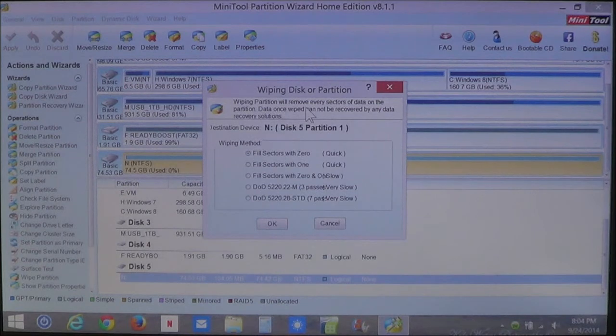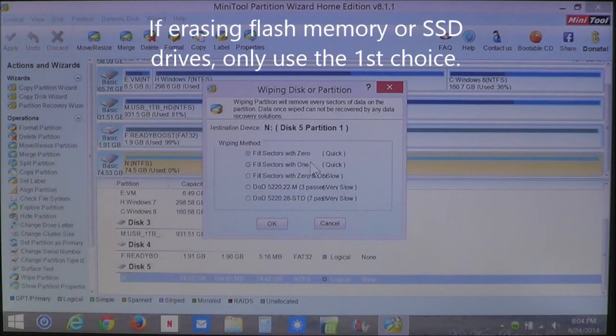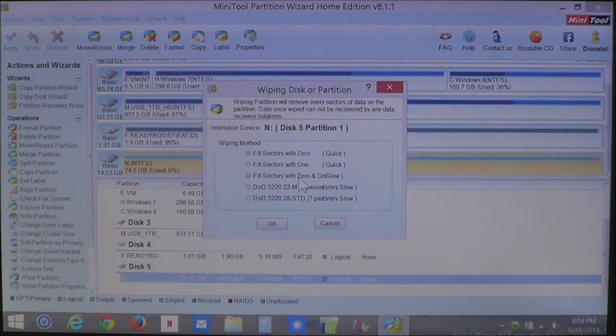Now, wiping the partition will remove every sector of data on the partition. Data once wiped cannot be recovered by any data recovery solutions, such as the one I showed you earlier. This one here gives you an idea of what you want it to do. If you just want to do a quick one where you fill the sectors with zeros, you can choose this one. This is the quickest. You can fill the sectors with 1s, which means every single sector is going to have a 1 in it. You can have it fill sectors with zeros and 1s, which does it randomly. It's a little slower, but it does get the job done.